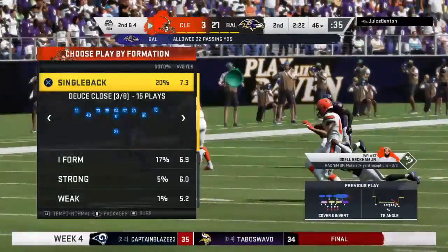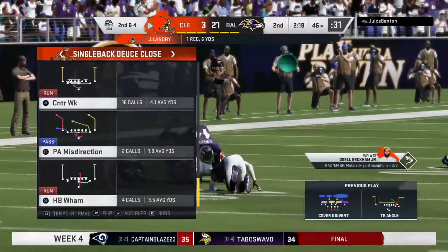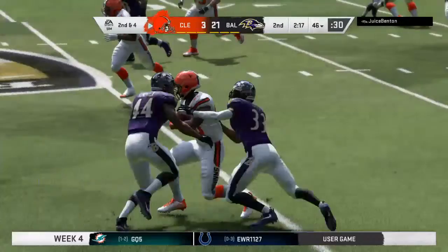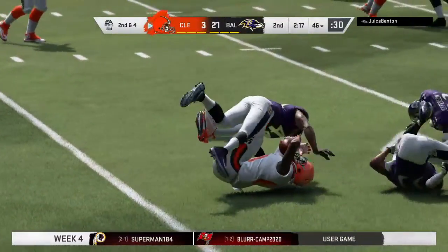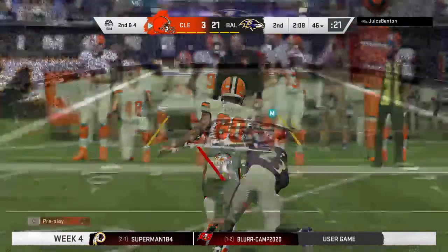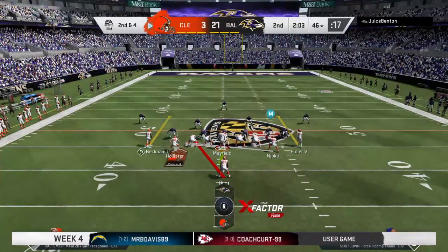Well, it's time for them to be good teammates right here. And what I mean by that is possess the ball for a little while. Get at least 2 first downs. Give their defense a chance to settle down a little bit after they give up a touchdown. They don't need to run another play here before the 2-minute warning. Let's see if they do it anyway.